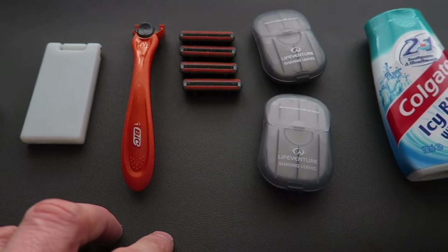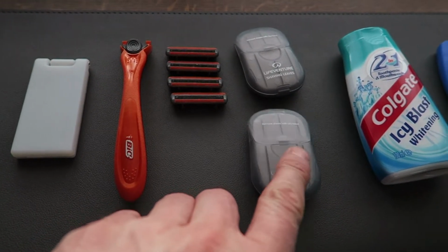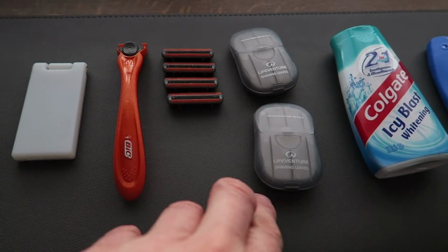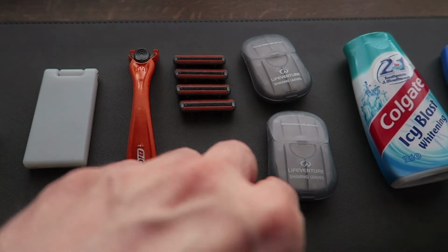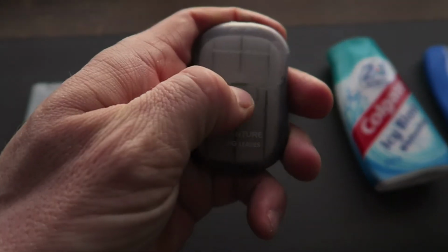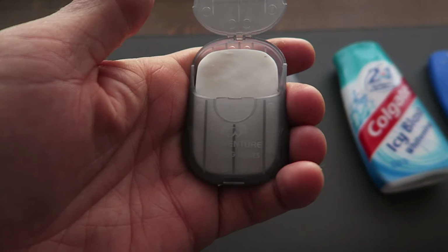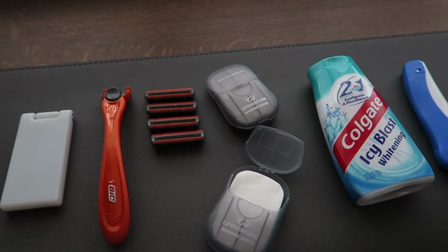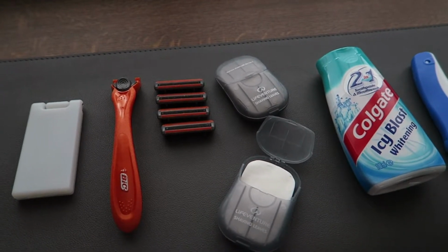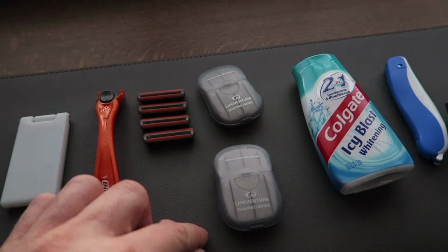To go with the shaver, I actually switched now to shaving leaves. These are from Life Venture, quite a new product really. They're just like a leaf, and you just add water to them. Fantastic little things. Basically you take one or two leaves, add some water, and it will go into a lather, and then you can shave from there. There's 100 leaves in these too. Again, weighs about 20 grams.